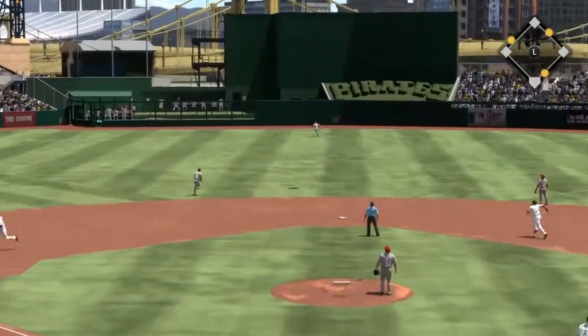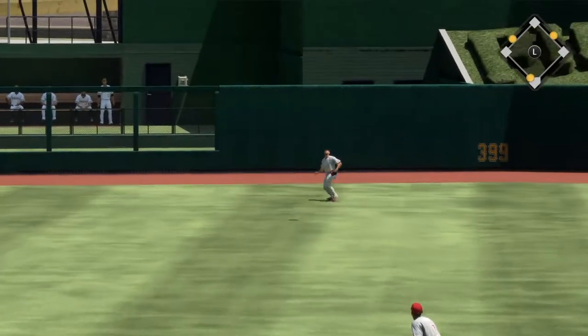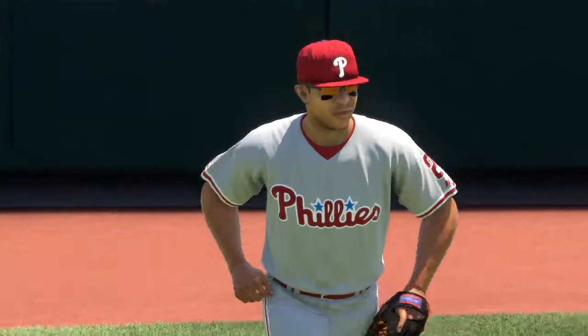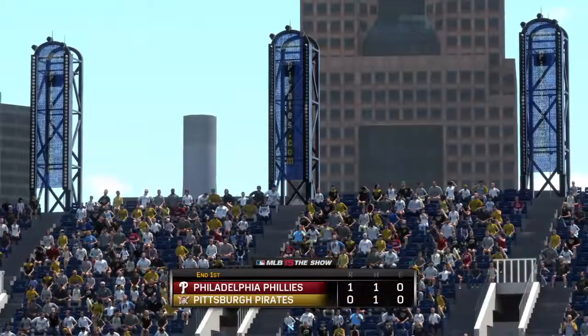Fly ball, center field. Ben Revere. He will squeeze it, and the Pirates are retired here in the first. They leave 2, they get 2 hits, go to the second. 1-0 Phillies.